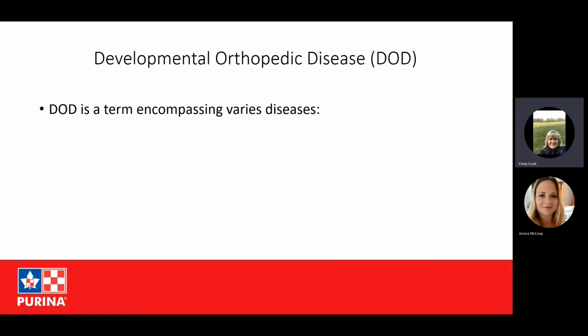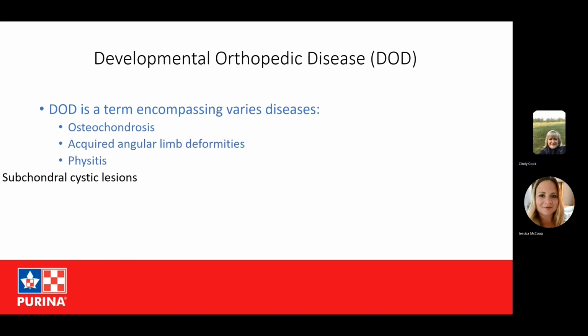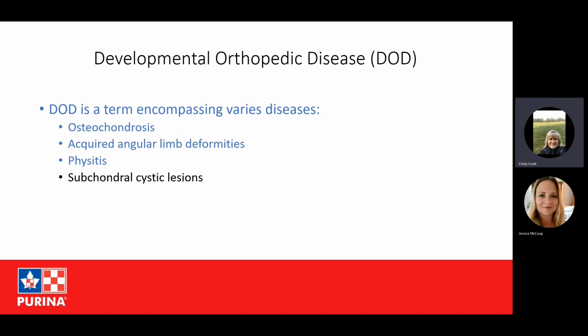So there's a lot of talk in the industry about the different types of complications young horses can get and what that means as they move through their life and how long their life is going to be based on how well they develop. So developmental orthopedic diseases, DODs, is a very common term. Osteochondritis is one of the main ones that people talk about out in the industry today.